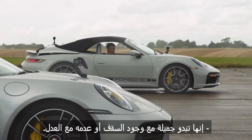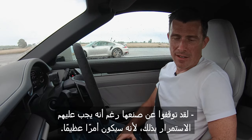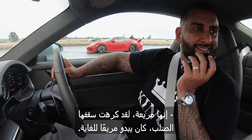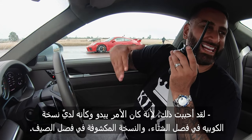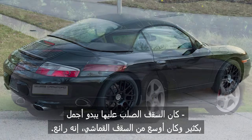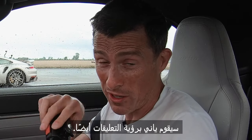It looks nice with the roof up and the roof down, to be fair. When I had a Porsche many moons ago, a 996, I used to have the hard top. They don't make them anymore, and they should do. That would be great. It's rubbish. I hated the hard top. It looked absolutely horrible. I loved it. Because it felt like I had a coupe in the winter and a convertible in the summer. The hard top on it looked so much nicer, and it actually sat wider on the roof. It was cool. What do you reckon? I reckon it looked horrible.